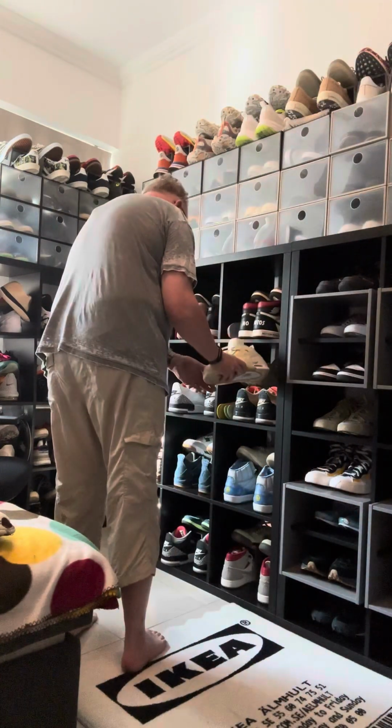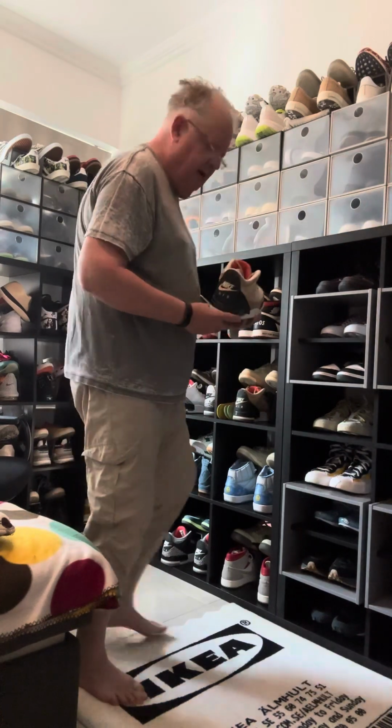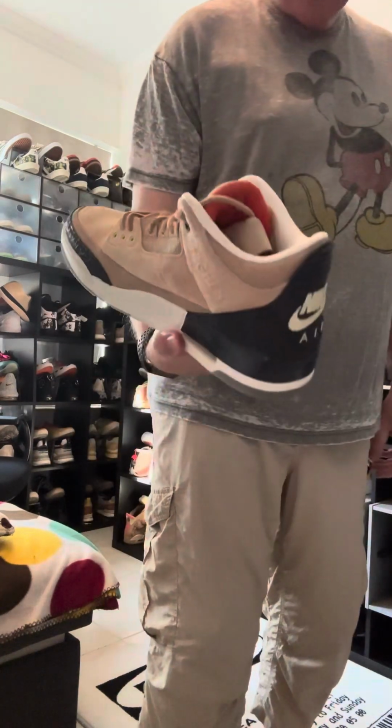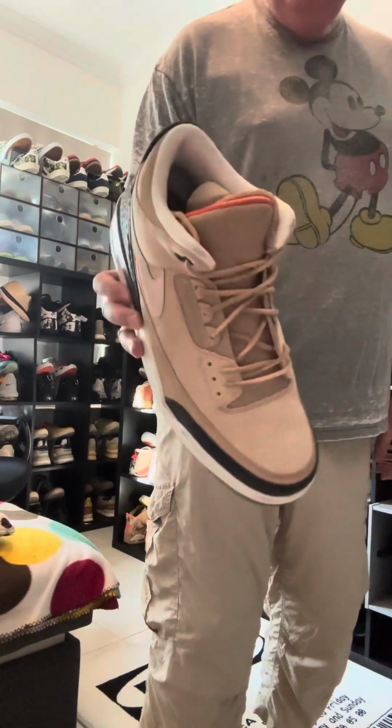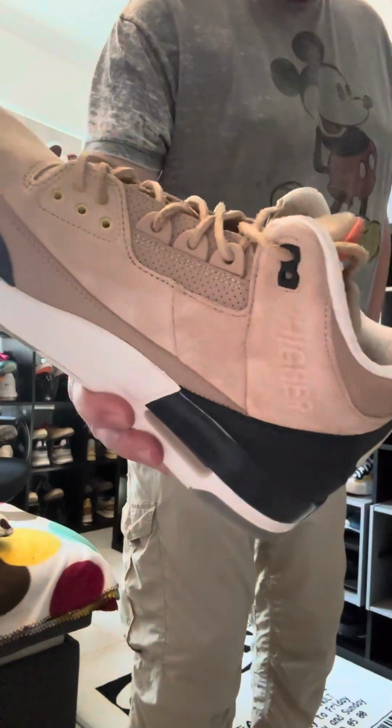Moving on, let's talk about another Jordan 3 now. This is going to be the Justin Timberlake Man of the Woods Jordan 3s, the second pair that he put out with Jordan. This is based on the album at the time.